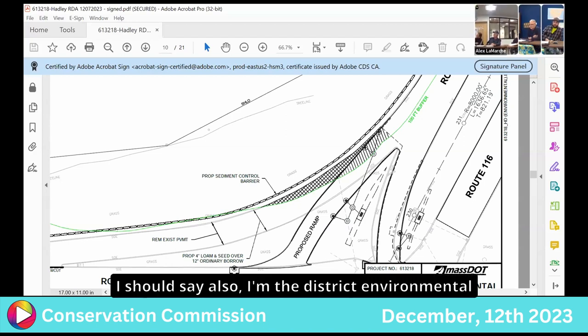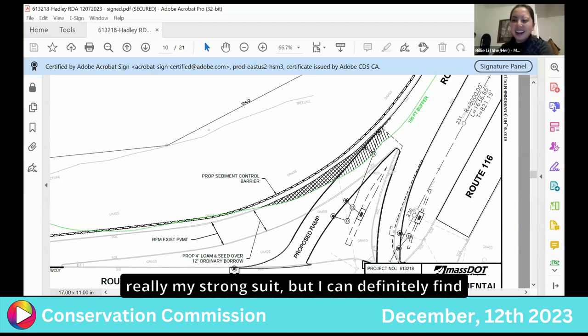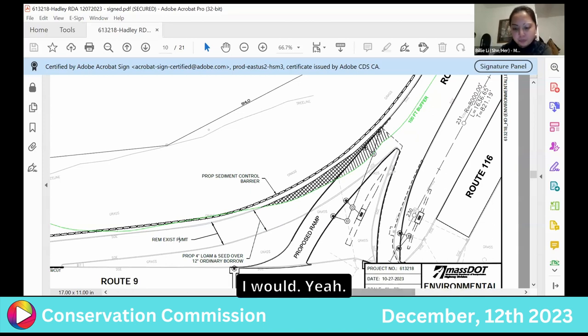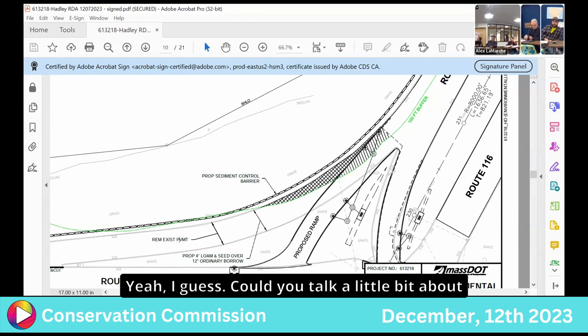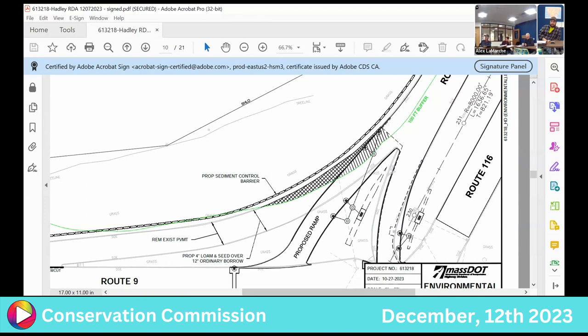I should say also, I'm the district environmental engineer, so the traffic safety stuff is not really my strong suit, but I can definitely find that information if you all are curious. I would, yeah. And I guess, could you talk a little bit about the planned erosion controls for the project?